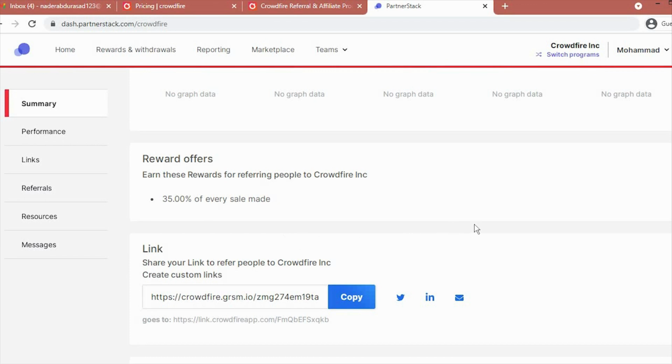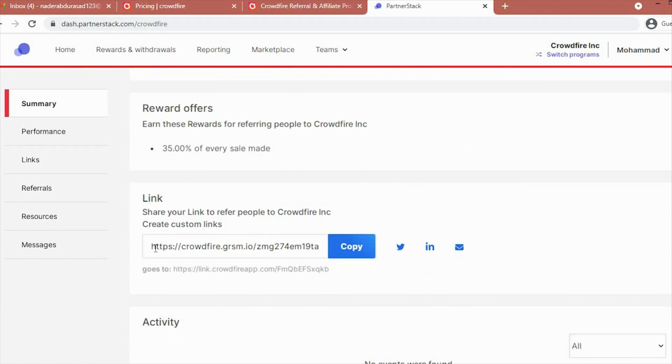Afterwards, you will be taken to the dashboard wherein you will be able to track all your earnings. It is important to note that here, you will be able to find your affiliate link. You will now have to copy it and come over to the next platform.